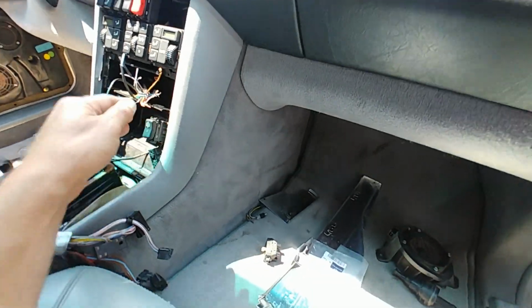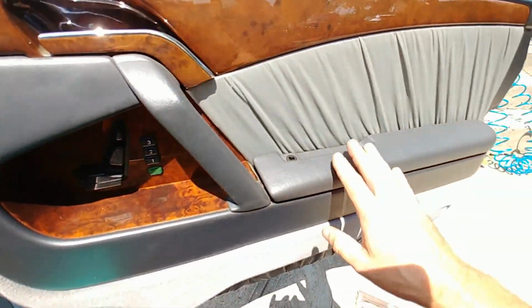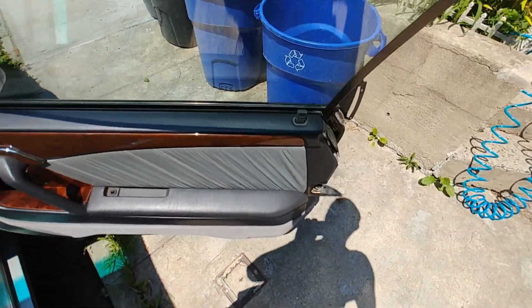All right, so I'll keep you posted later. I just wanted to let you know that this panel is all intact. It's okay.